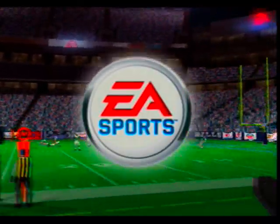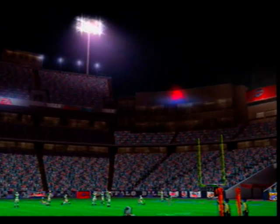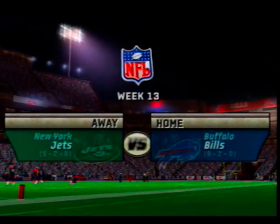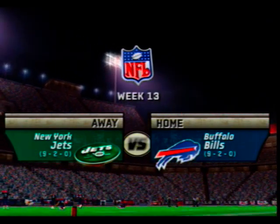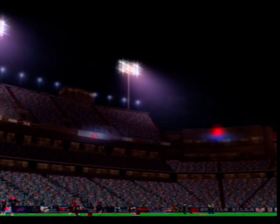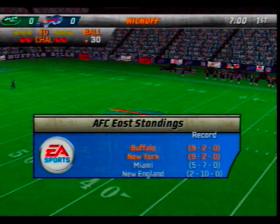The site is Ralph Wilson Stadium, located in Orchard Park, New York. Looking forward to this Monday night battle as the Jets get set to take on the Bills. Let's see how it plays out tonight as we get set for the opening kickoff.